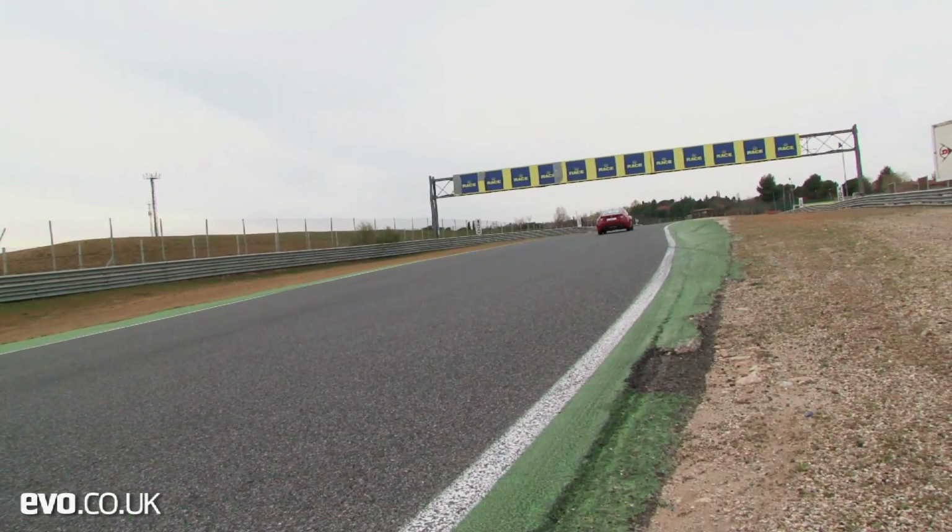The Toyota is going to cost £25,000 when it comes to the UK, or a fiver under. And whilst that doesn't make it a bargain, it does make an awful lot of fun for the money.